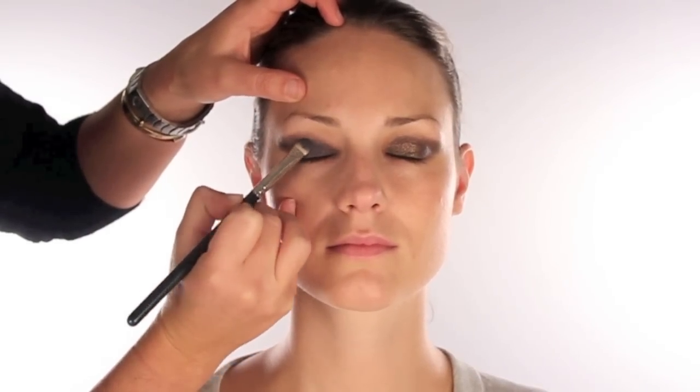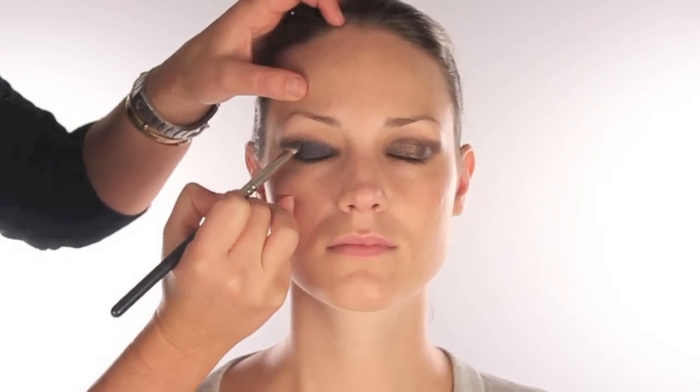Okay, so that is on both eyes now, and I'm going to take, this is Burberry, and it's called Midnight Blue, and that is exactly what it is. I'm gonna just kind of press over it. And look out for me.